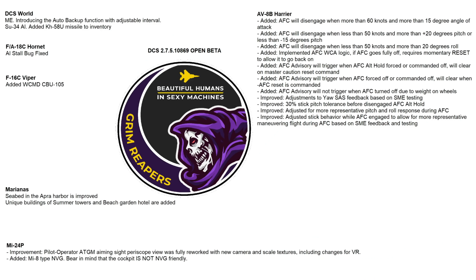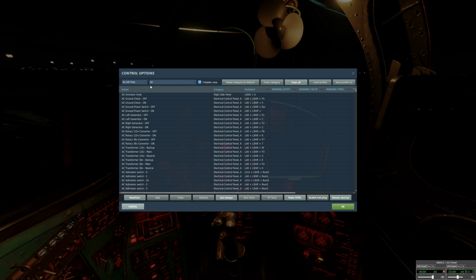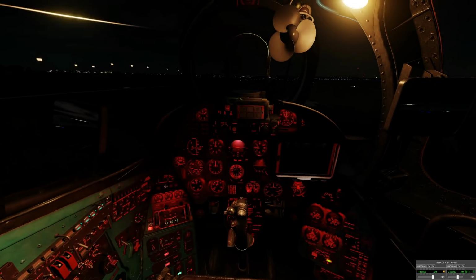Added Mi-8 type night vision goggles. Bear in mind that the cockpit is not NVG friendly. So click on our Mi-24 in the mission editor, click on additional properties. We can allow NVG for the pilot and for the operator here. And if we jump in the mission, controls, search, night, we have right shift and H for night vision goggles on and off, and we can turn the gain down and up here. So right shift and H. And intensity up and down, just like the Mi-8, and it looks pretty cool.